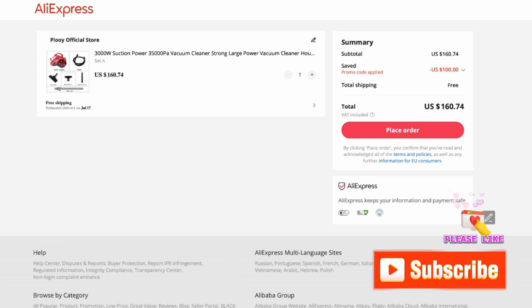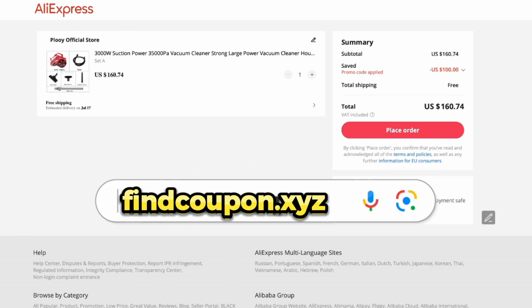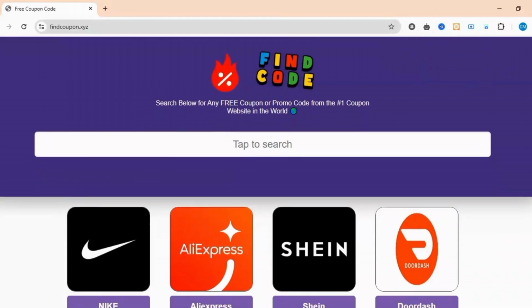Right now, I'm using my PC just to show you how it works, but keep in mind that the only way to actually get this coupon is by using your phone or tablet. So the website I'm using is called Find Coupon. I'll type it in and show you exactly how to find any coupon you need.